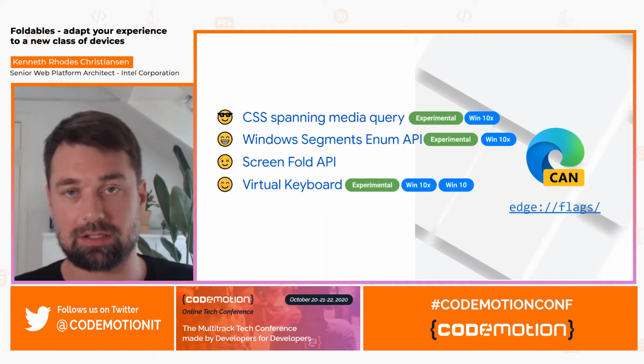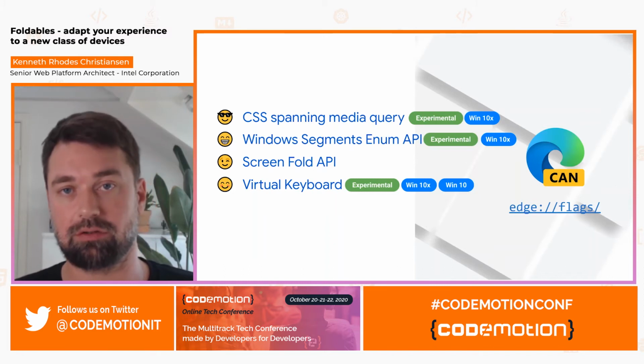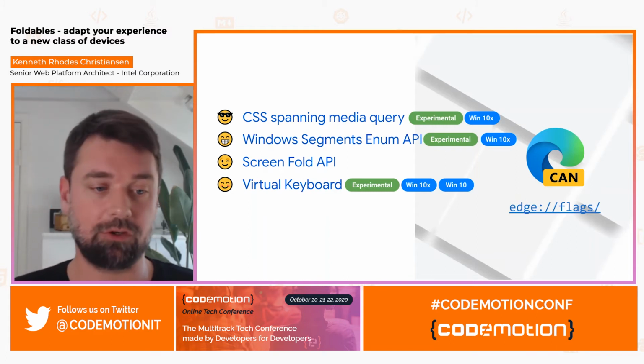The ScreenFold API is really new, and there's only a very early implementation for Samsung Internet that works on Samsung's dual screen devices. Same thing with the virtual keyboard.